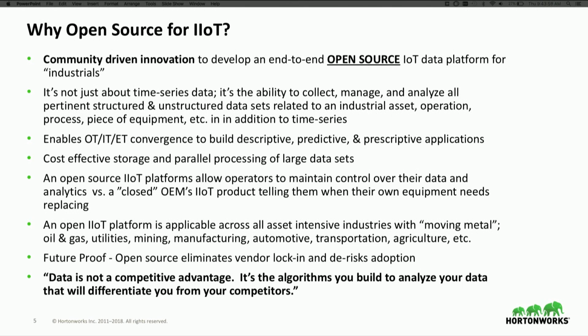And this is just one of our customers who a couple years ago presented at a conference, and I thought he was spot on. Data is not your competitive advantage. It's the algorithms you build to analyze your data that will differentiate you. And I put this here because utilities tend to be a little more collaborative, I would say, as it relates to things like this. Oil and gas has gotten much better, I believe, honestly. That's probably one of the positive aspects of the downturn over the last few years: collaboration has increased.